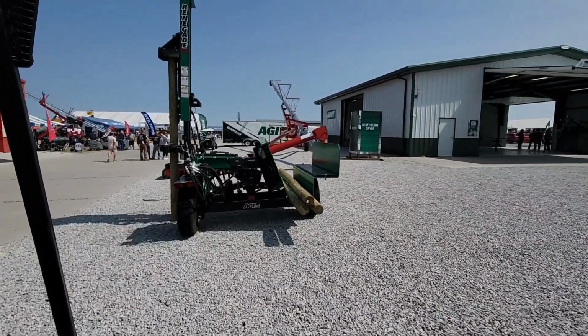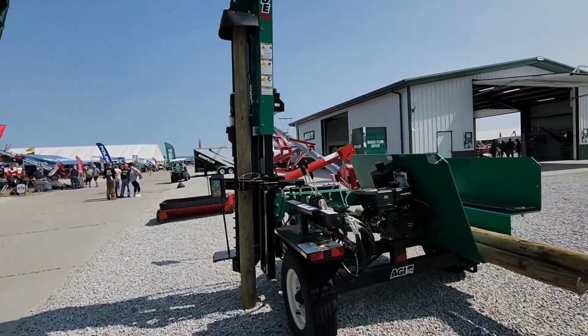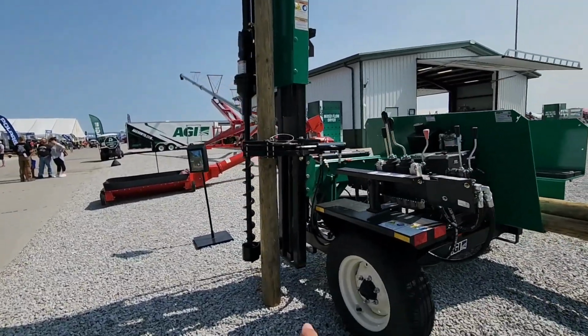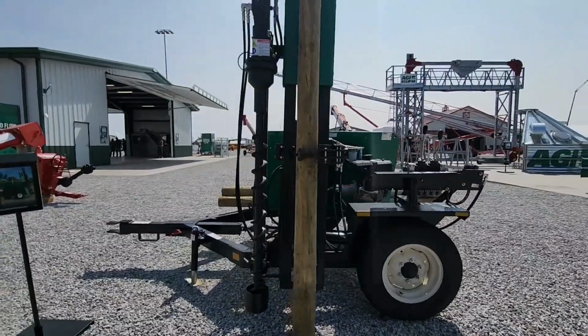Here's a cool little fencing unit here. Stores all your posts over here, and then it even drives your posts for you, and it even drills your post holes if you need to drill something. Pretty slick unit.